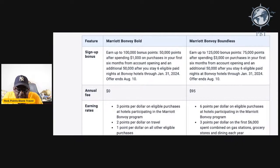Starting off with the Marriott Bonvoy Bold, and I am over to this side right here to my left. With the sign-up bonus, you can earn up to 100,000 bonus points. That's "up to." Oh, I don't like that. I don't like when they say up to. That lets me know there's some trickeration going on. This guy, I got a couple different things I got to do. So you can earn 50,000 points after spending $1,000 on purchases in your first 6 months from account opening.